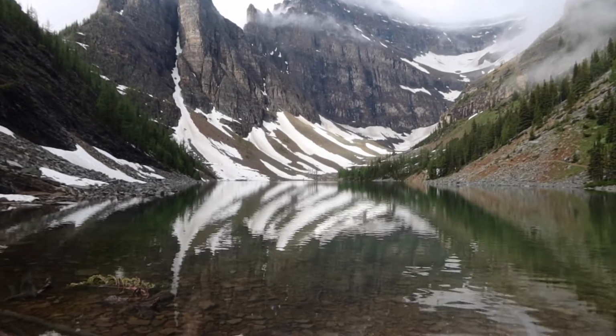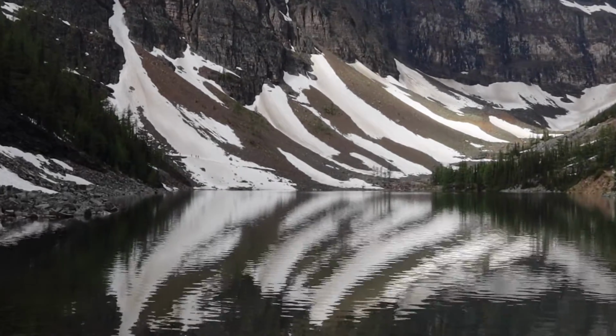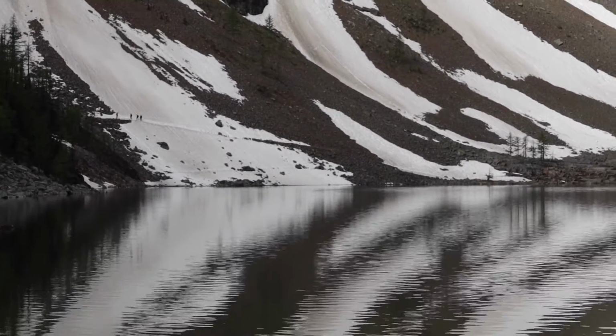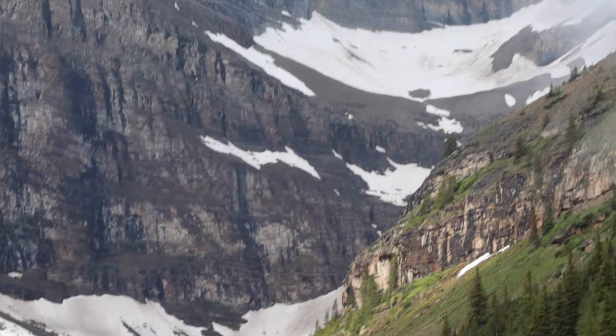So this is Lake Agnes. It's so nice. And then it looks like the water flows from Lake Agnes down the waterfall and into Moraine Lake, which is really nice. Wow, there's people walking all the way over there on the snow. I wonder if that's the way to the glacier. Maybe. Yeah, that's so cool. You can see so much snow up there.